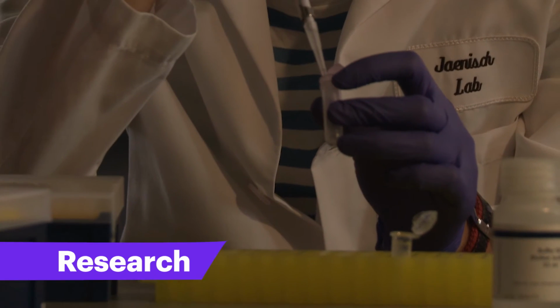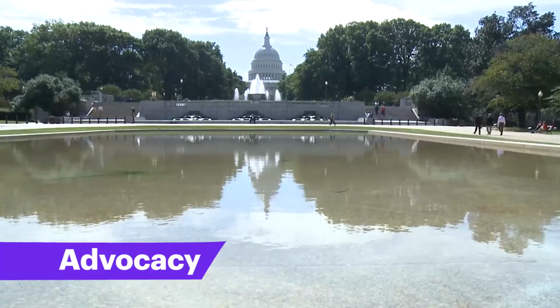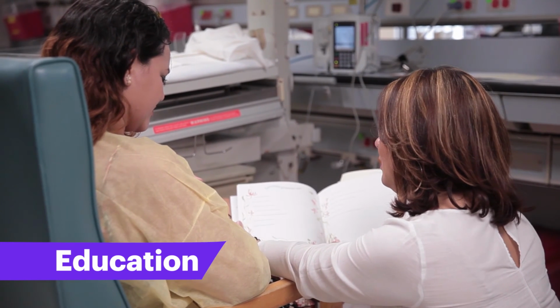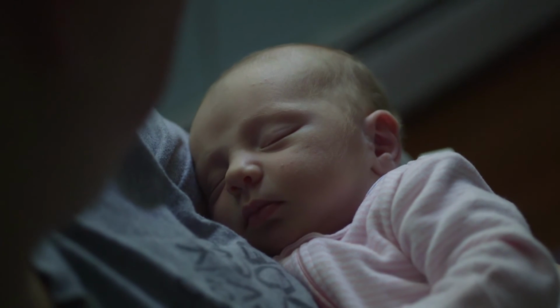We approach the problem in 3 ways: by funding research to identify causes and strategies for prevention, by expanding access to healthcare for women and infants, and by supporting public and professional education. Further, we engage communities and volunteers, we lead improvements in care, and we support families with a baby in a neonatal intensive care unit.